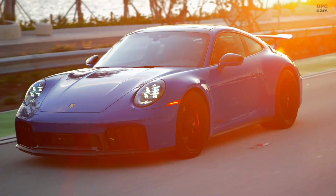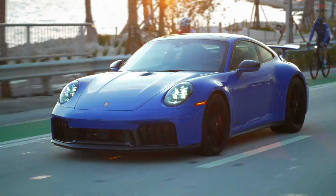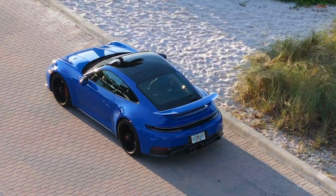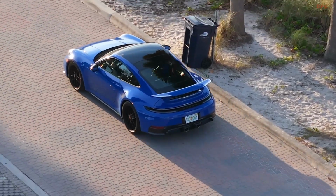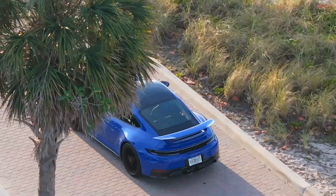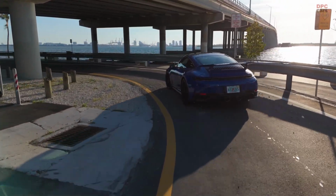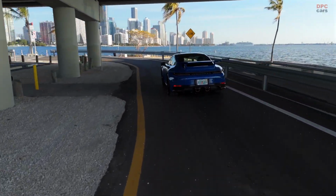The instant electric boost eliminates turbo lag entirely, delivering a seamless and exhilarating surge of power. Power is stored in a lightweight 1.9 kilowatt-hour battery that also helps power the electric turbocharger, another innovation in this hybrid system. There is no plug, no complex charging routine, just more performance with less compromise. It is everything Porsche promised, and then some.